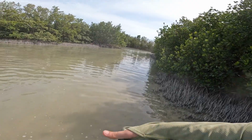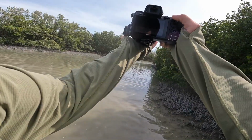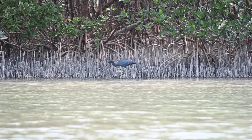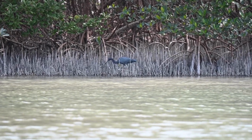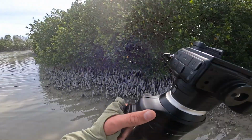Not sure if you can see where I'm looking, but straight down this mangrove tunnel, there he is on the bank. Some shots of him. He's moving way more methodically, dare I say it, than the reddish egret. That's an exceptionally strange sounding bird.